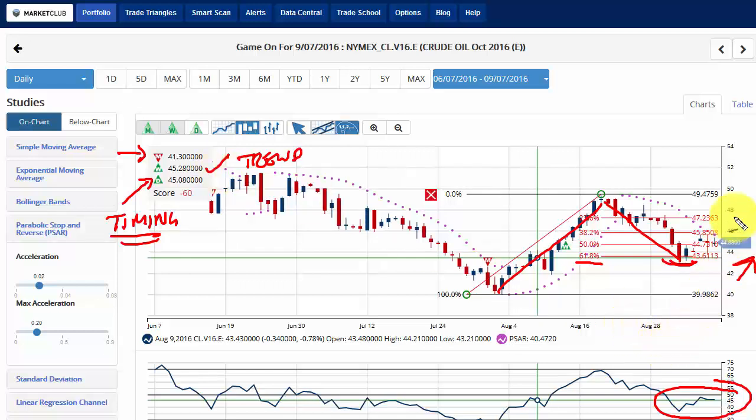But generally speaking, a move today over 45.65 would indicate the parabolic will turn back up, and that would be a good sign. So let's see how that plays out today.